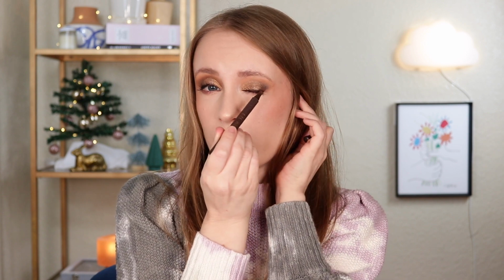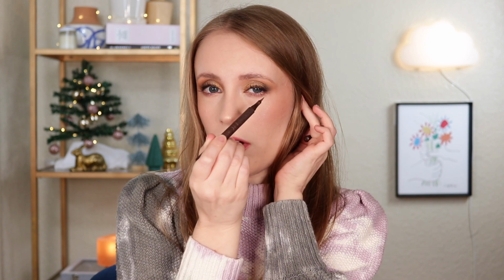And it also had a nice length to it and a good amount of flexibility, so I could just really easily basically stamp on a wing with this and then fill in the rest. And I really like for a tip, whether it's a felt tip or a brush tip, to have some flexibility, not too much, but just enough to where it doesn't feel like I'm actually using a Sharpie or something to draw on my eyeliner. I want a little bit of flexibility so that I can draw a wing more easily. To me, this had the perfect shape of tip is all I'm trying to say.